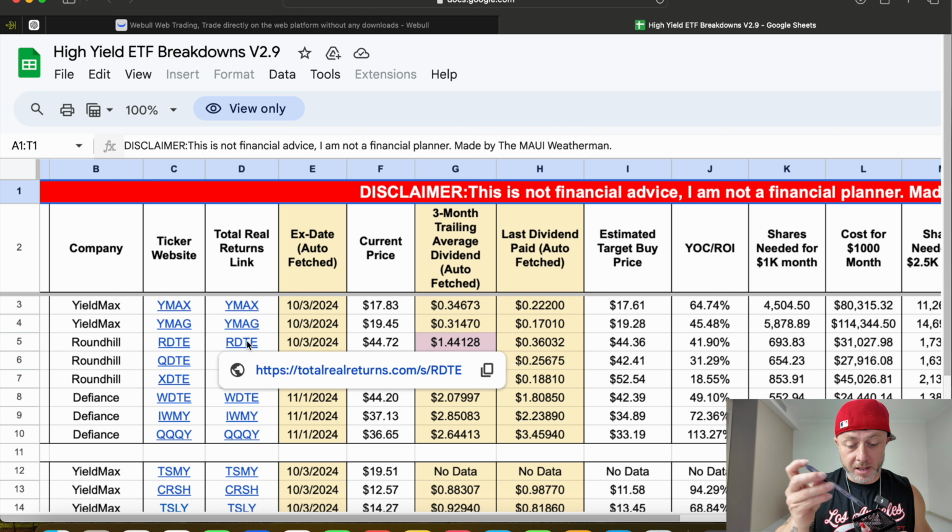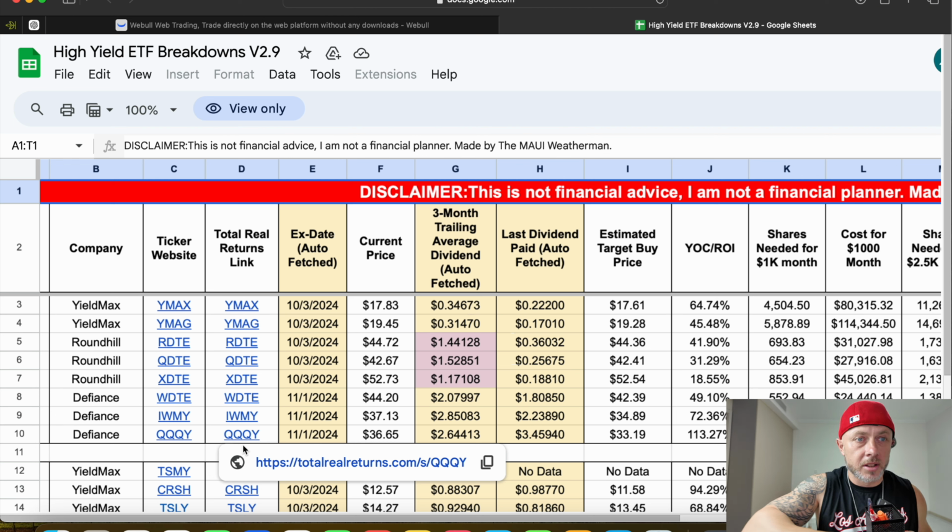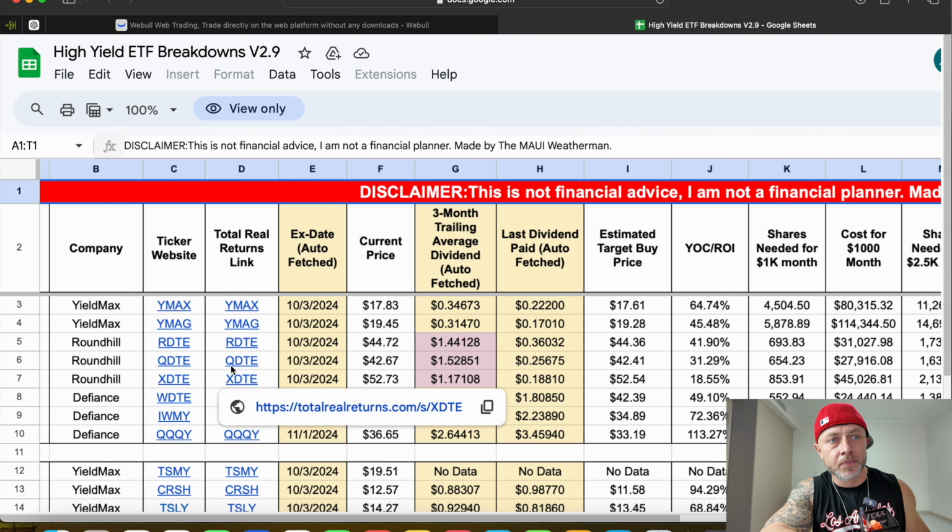Now, the next one you see is QDTE, and you have this one down here, WDTE, and QQQY. Those three are basically the same thing as well. Oh no, sorry, I'm lying to you. QDTE and QQQY are the same. They changed the name of this one, it got me confused. QDTE and QQQY are the same.